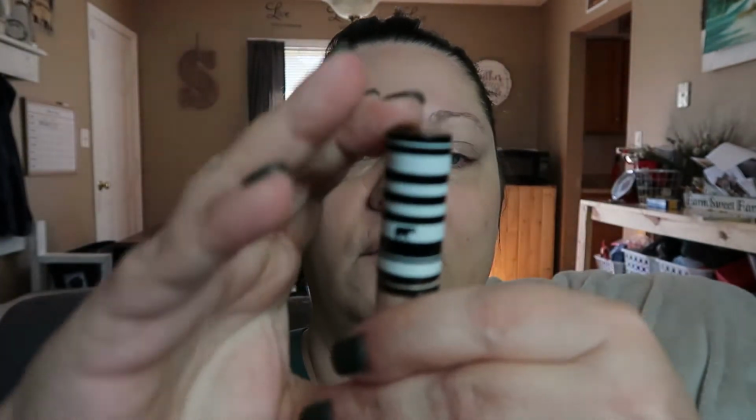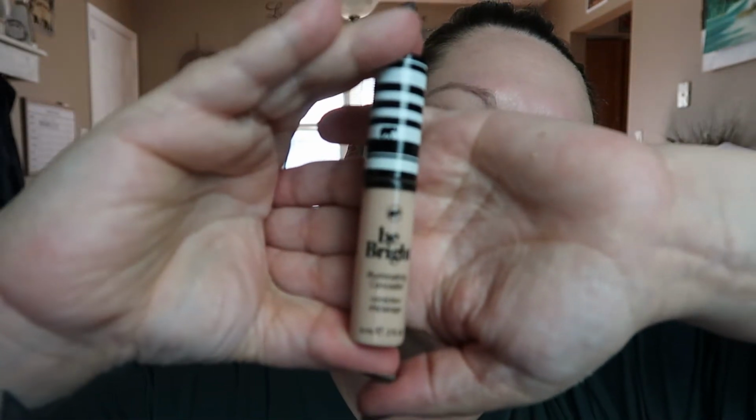The concealer that I'm using today is the Kokie Be Bright Illuminating Concealer. I got this in a subscription box too. The concealer for me is really not that big of a deal. It just gives me that sticky foundation that I need for my eyeshadow.